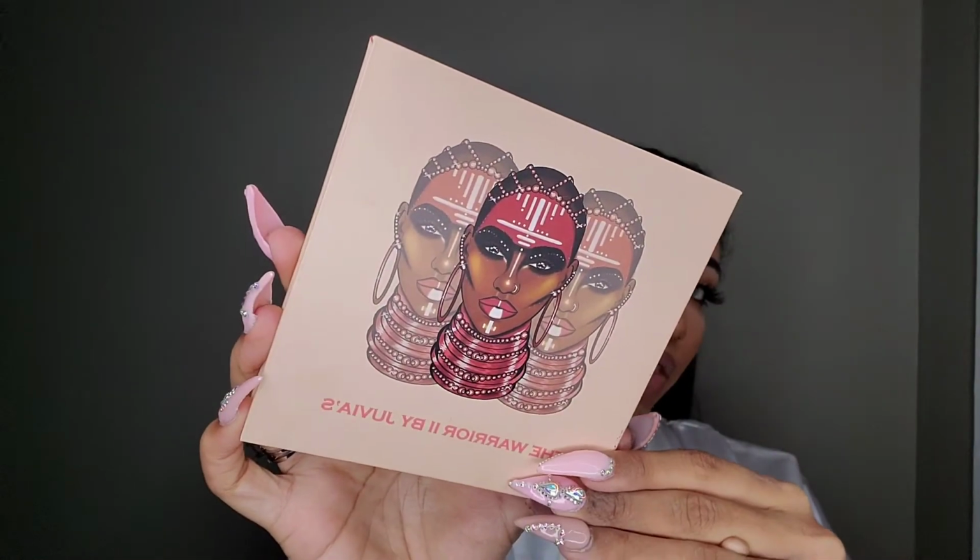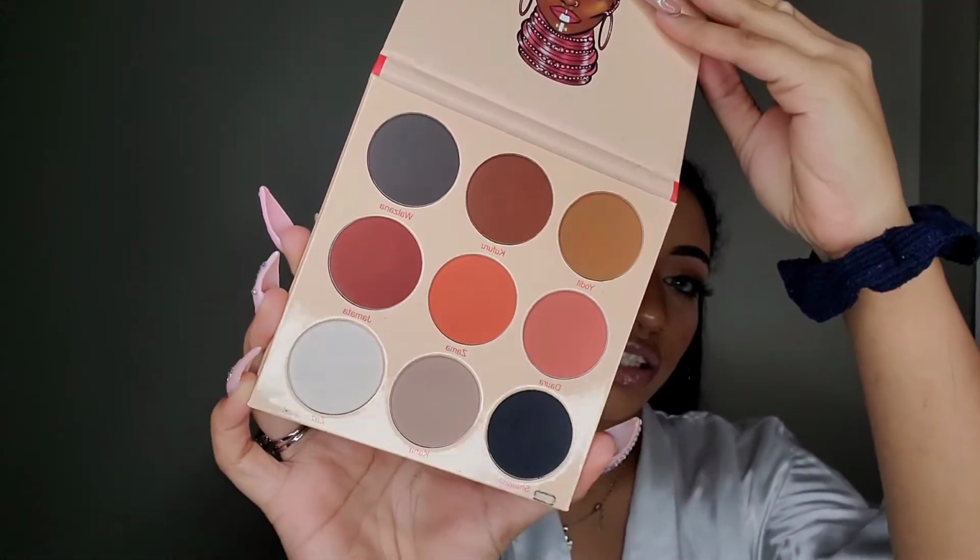And then for eyeshadow, I have one palette, and it is by Juvia's Place. This is the Warrior 2 palette. Looks like that, really pretty. And then these are the shades. I put this in there because it's really convenient. It has really usable everyday colors. Like if I just want to throw this in the crease or this in the crease, for pretty simple looks, I can create it with this.